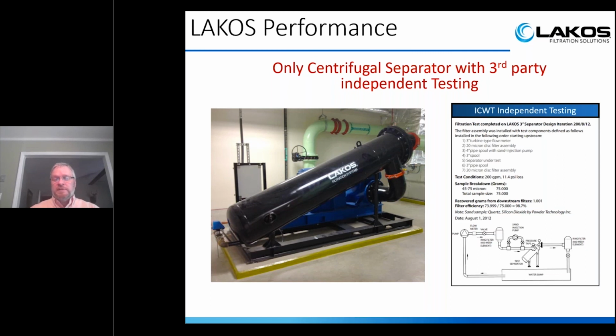If you want to see how the testing took place, go to our EHTX brochure, and on the last page, it'll tell you how the International Center for Water Technology, located in Fresno, California, set up our test, how the test was administered, and then the performance results from the test. And again, we have it for all of our EHTX separators, so I encourage you to go check that out.